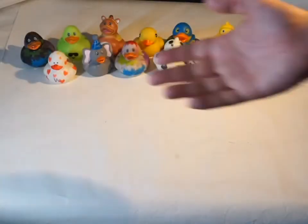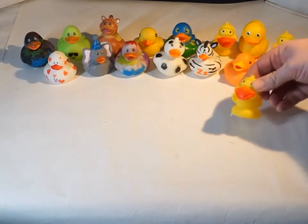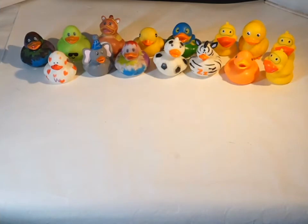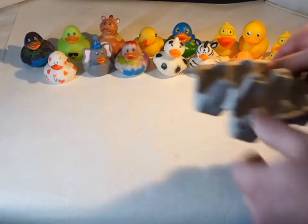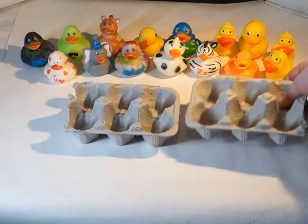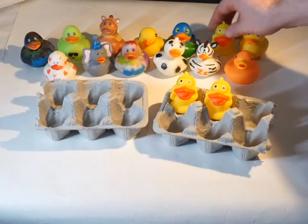Speaking of rubber duckies, my daughter Lori collects them from Fly Creek Cider Mill. Here's just a few of them. And let's find a way to show these off like a little cabinet of curiosity. We are going to use an egg carton that we've cut in half, and every little pocket of our egg carton is going to become a space for one of our duckies.